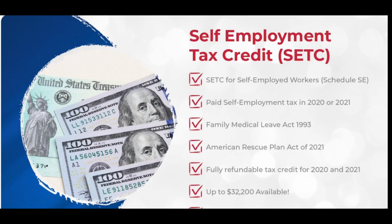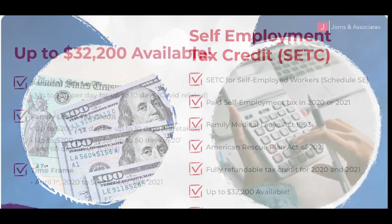The Family Medical Leave Act created sick leave back in 1993. But the American Rescue Plan really tailored this program for individuals dealing with COVID-19. It's a fully refundable tax credit, meaning you actually receive a check from the Treasury for the amount you qualify for, and you could qualify for up to $32,220. The IRS recently announced they're a little behind on these filings, so the payout could take several months, but we have seen folks get their checks within a few weeks.